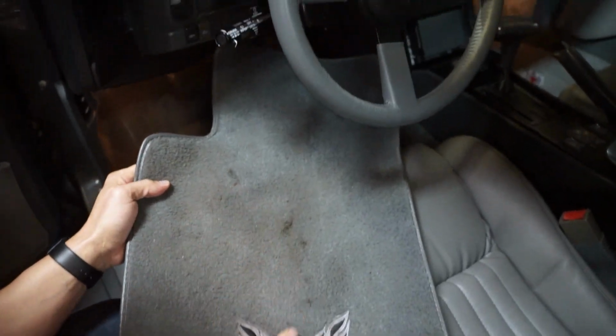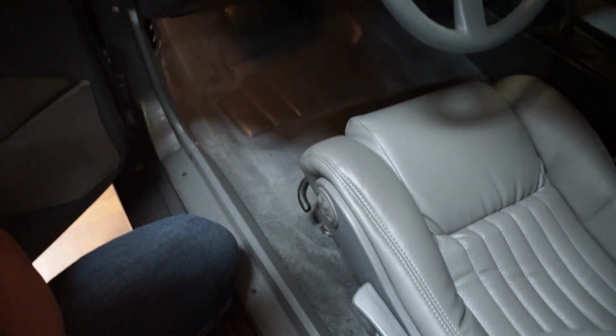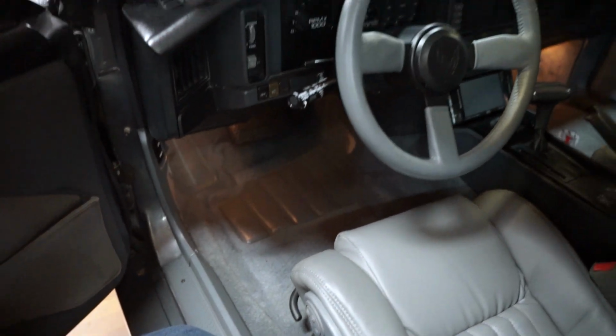You do have your Firebird logoed floor mats there. They look to be original floor mats. There are a couple stains in there. Carpeting underneath the floor mat is in good shape.